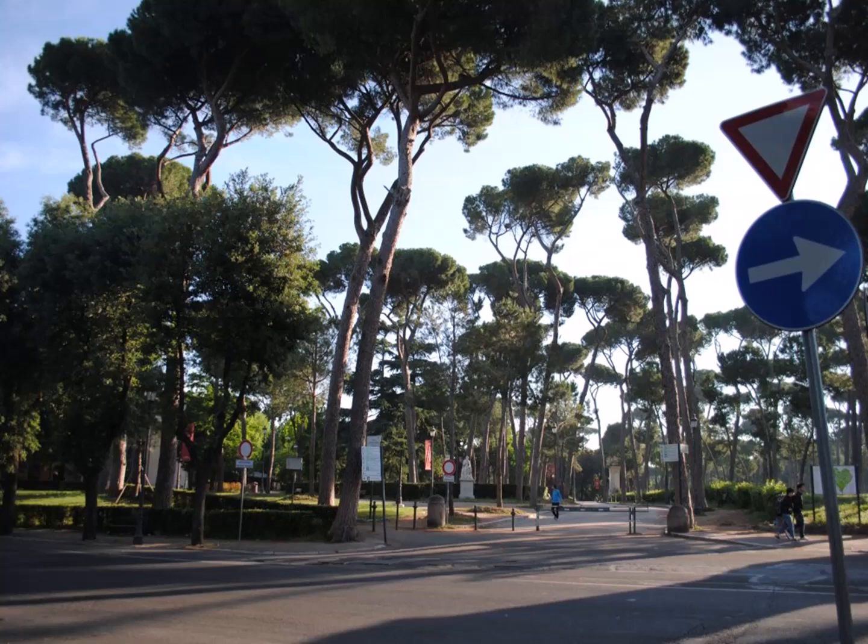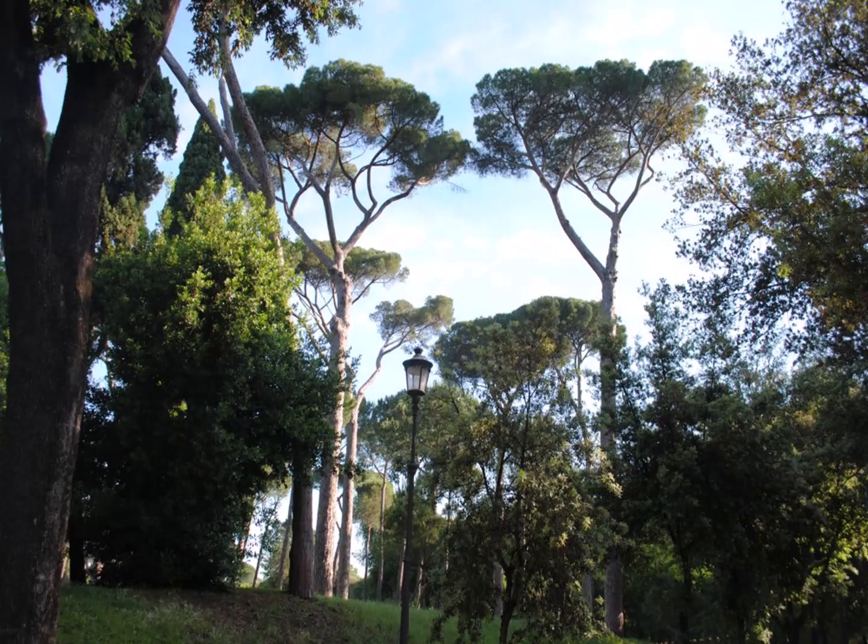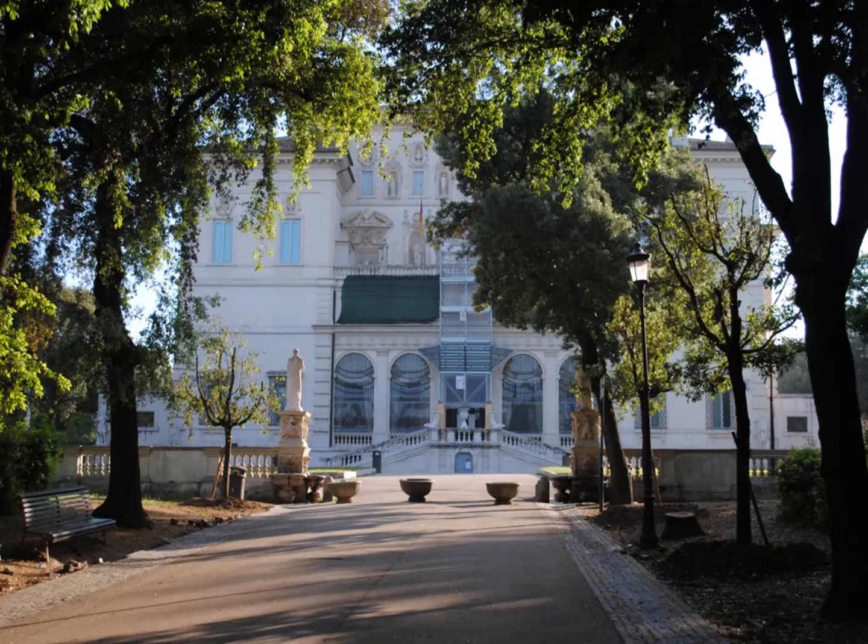So we just walked through this forest of gigantic trees, and then we began to see the Borghese Palace as we're coming towards it. And this is the area we're going to be going into to go down to the basement to get our tickets, but we're there early. We're always there early. That's a good thing.